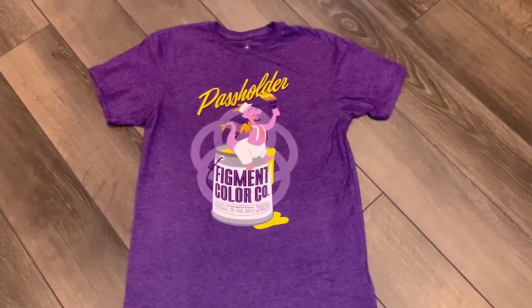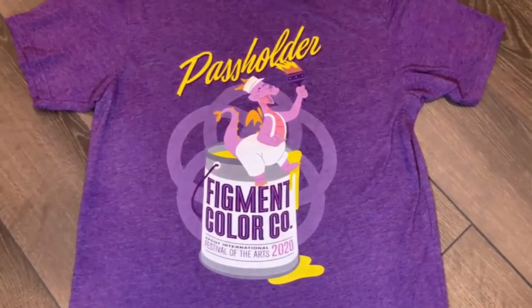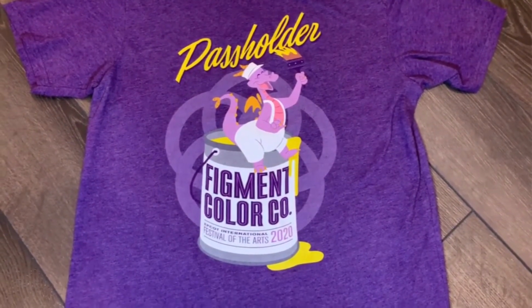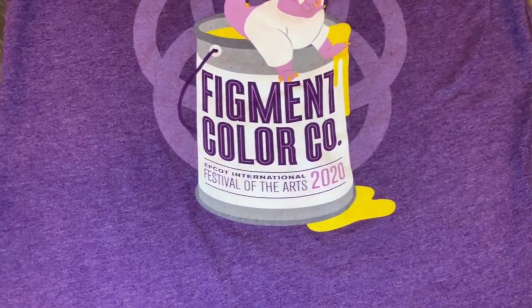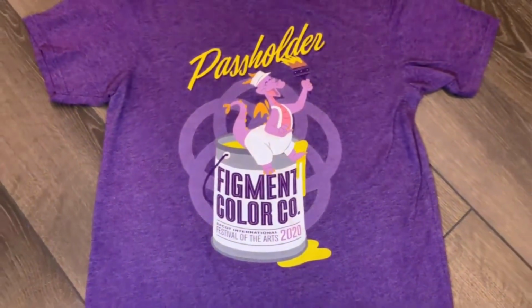My number 6 must-have item is the Festival of the Arts Pass Holder t-shirt. This is $32.99, and it actually comes in an adorable little bucket. This is what the t-shirt looks like. And it's my favorite color in the whole world. It's purple and it's got yellow, because purple and gold are my favorite. Those of you who know me know why. And there's my favorite character of all time, Figment, in his painting gear for Festival of the Arts.